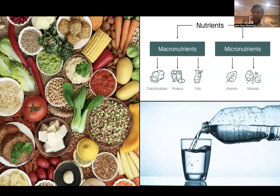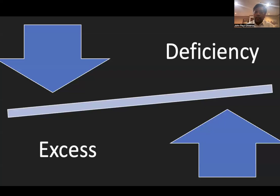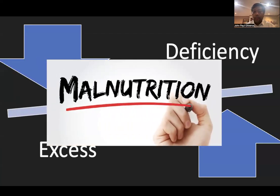So when you say nutrients, that would include your macronutrients, which are your carbohydrates, proteins, and fats, and your micronutrients, which are your vitamins and minerals, and also water. So any excess or deficiency in the nutrients that we get would lead to malnutrition.